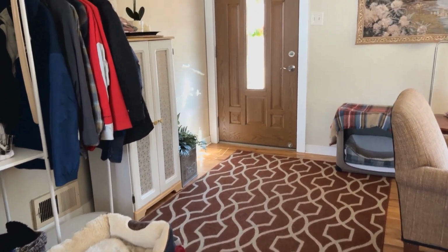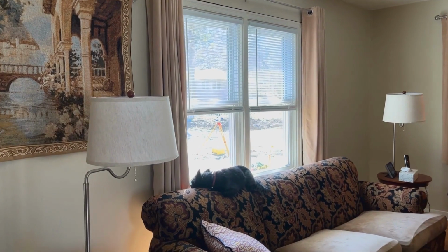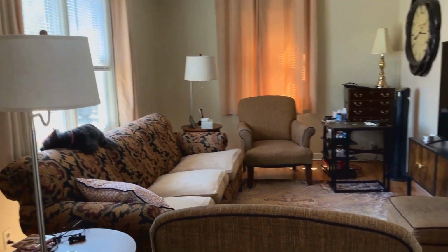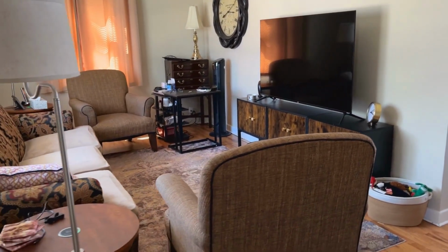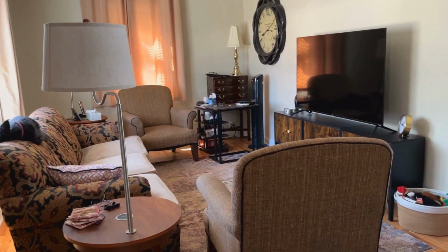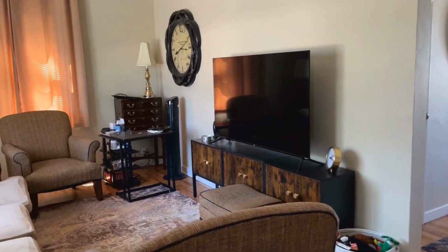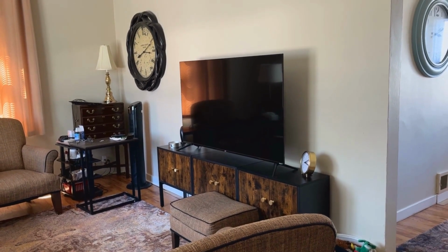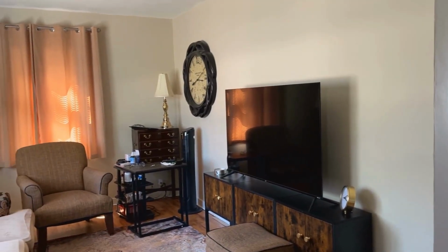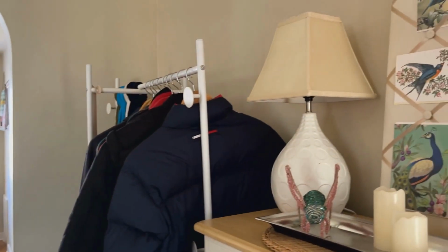I have my dog beds there, and I just have a tapestry on the wall. But our living room area is fairly compact. We have double windows that look out over the front of the street. My dog loves to lay on the back of the couch. All we have in this area is a couch, 2 chairs. We have 2 end tables that provide light as well as charging stations for our phones. And we have this narrow set of 3 tables, cabinets that we use to house our TV on. And we have plenty of light because I have the 2 end tables, the light in the corner, and I have a light here on the entryway as well.